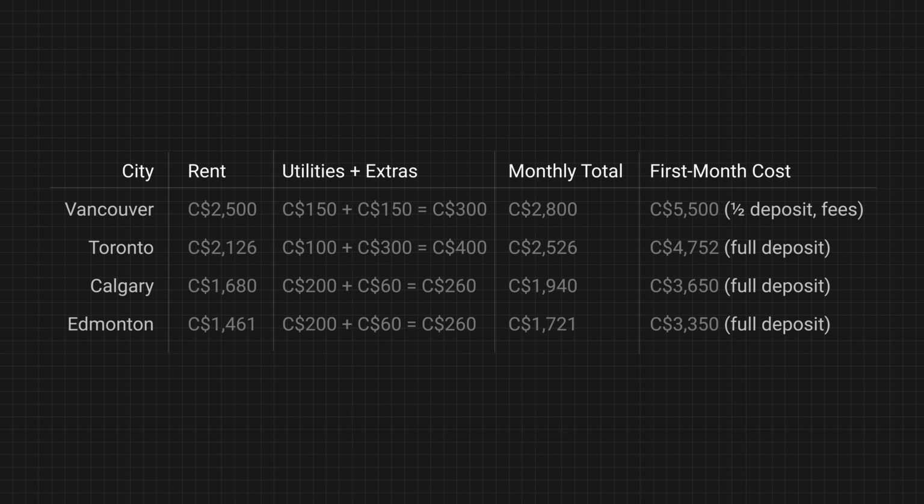And this is a comparison table for Vancouver, Toronto, Edmonton, and Calgary. You can pause the video here and take a screenshot. This entire analysis is per my research, which I have done for the last 3 months, and as per that you can plan your next move. So now let's talk about the final recommendation based on different newcomer profiles.